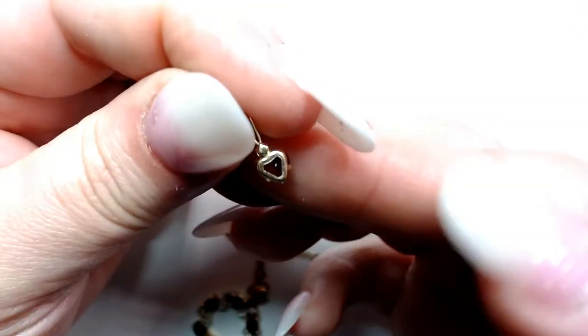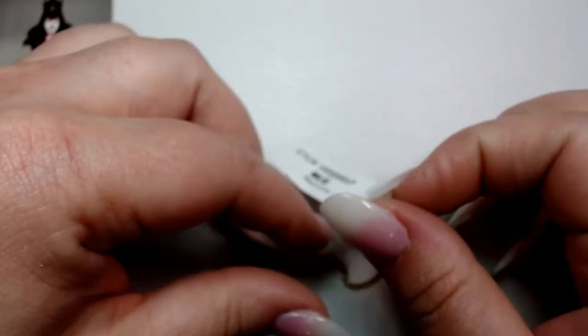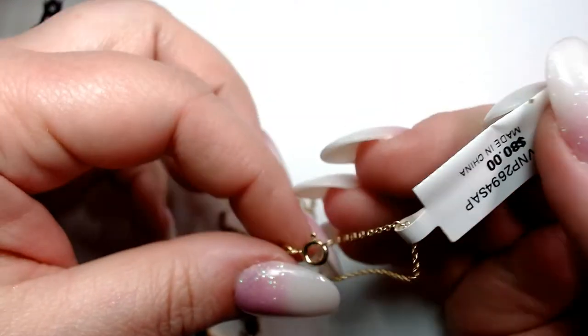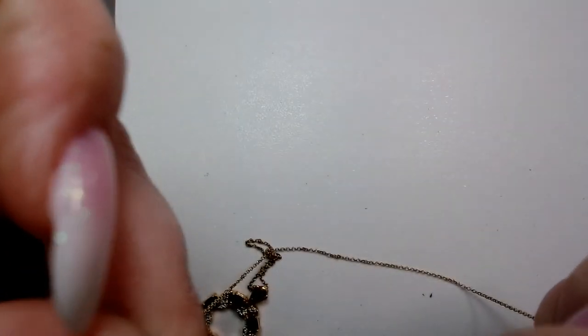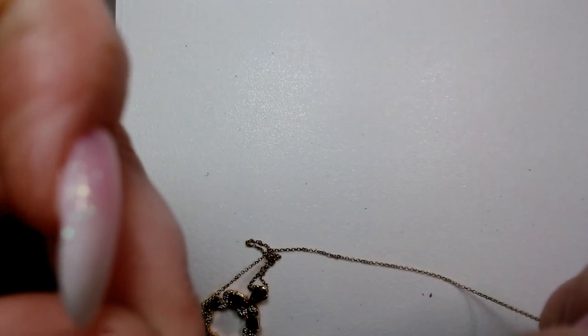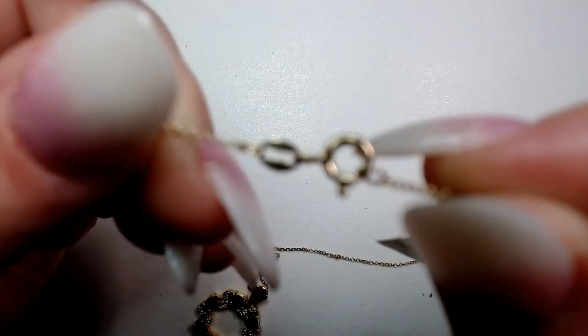Huh, not sure. So that might be precious metal. I'm going to set that aside and test it. This right here, let's get back to this. Okay, anything on here? It says 95 Indonesia. DBJ. You probably can't see that.